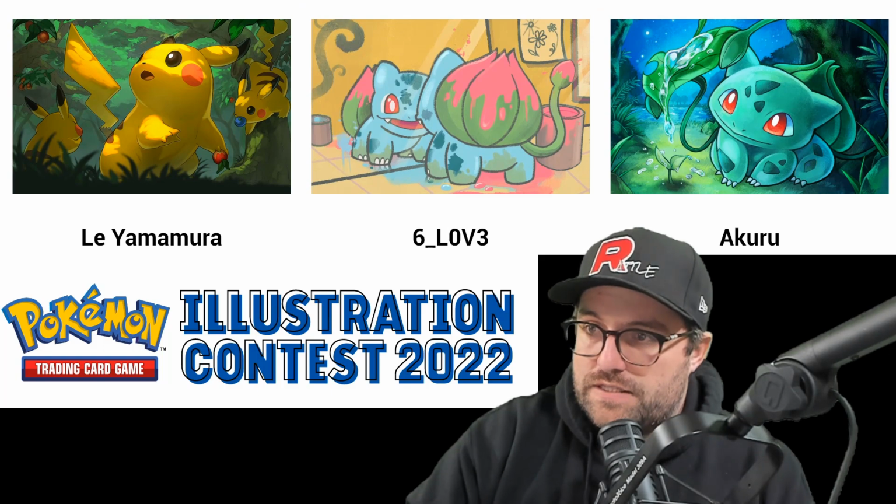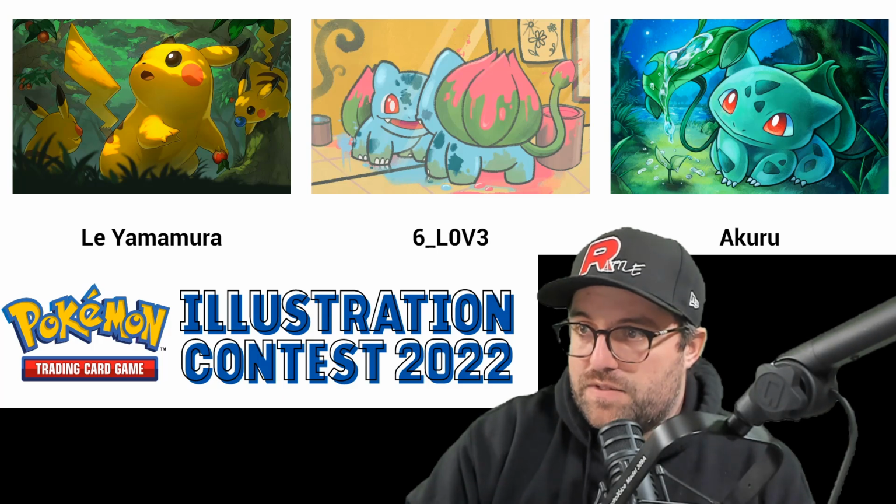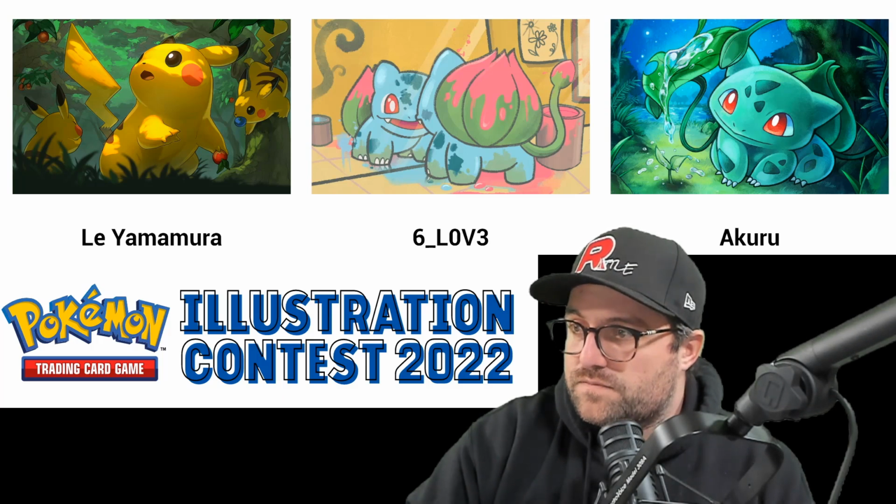This one's cool. I like the use of light here. We can see it coming through the trees in certain areas. We got the Pikachus. The one on the left looks like he's gorging. This one looks like he's a little bit concerned of something coming through the woods. And the one on the right is doing his best chipmunk impression, where he's got something in his mouth, but he's also on high alert.